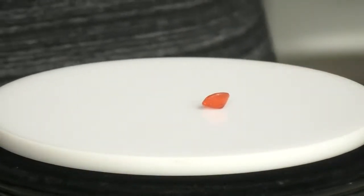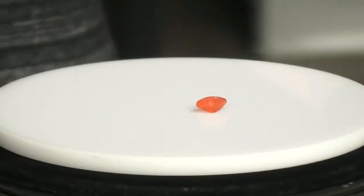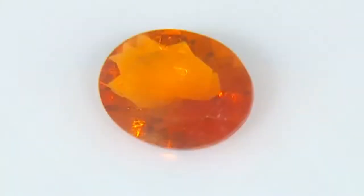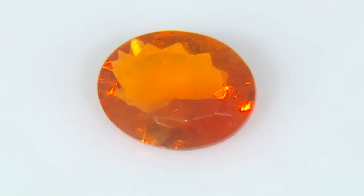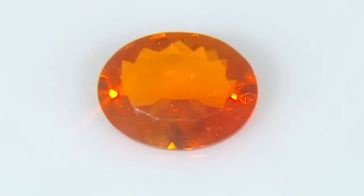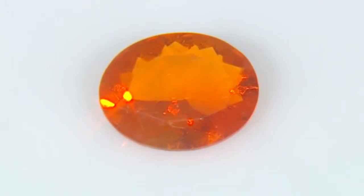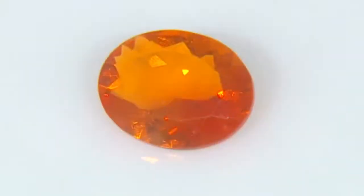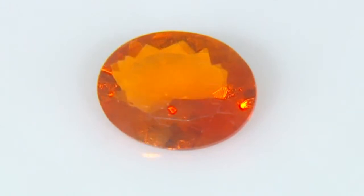So, yeah, it does give you a reminiscence of Imperial Topaz, because of that rich red color. Extremely clean, though. Even though topaz is usually extremely clean, this will pretty much always be. And with topaz, you're going to see more hints of yellow and little bits of pink in it. So this is strict red, or strict orange. You would call it yellowish orange, in my opinion.